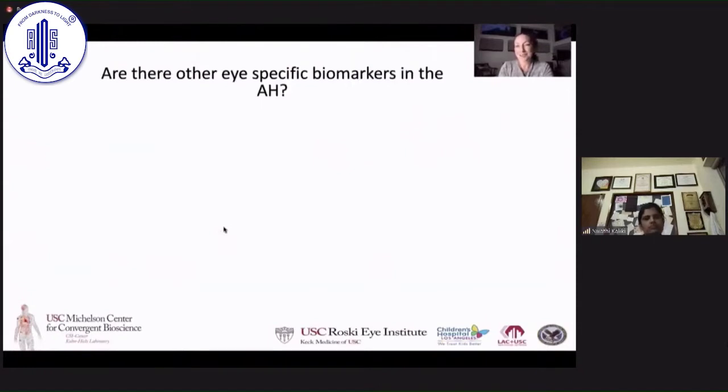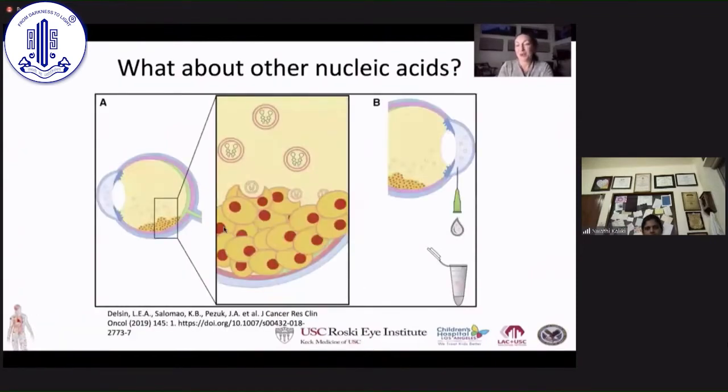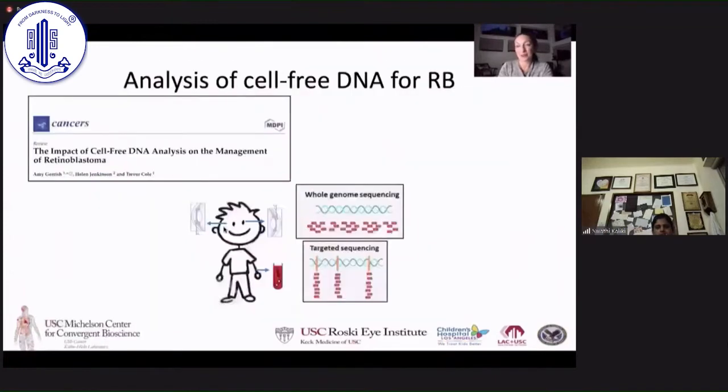Finally, are there other eye-specific biomarkers in the aqueous humor? The answer is yes. I'm not going to get into the details of this, but we found extracellular vesicles, microRNA, proteins, and a whole plethora of very interesting research venues that show that the aqueous humor may be able to inform our care in a really personalized and predictive way for the treatment of retinoblastoma.